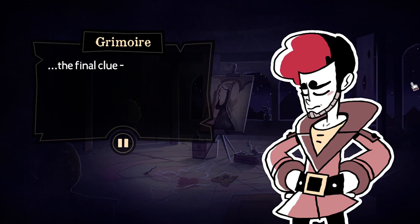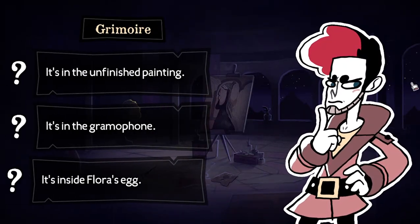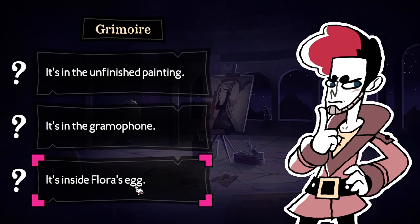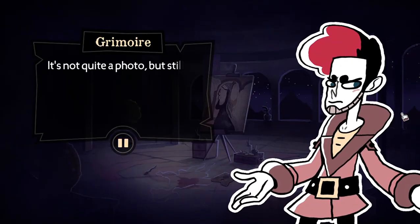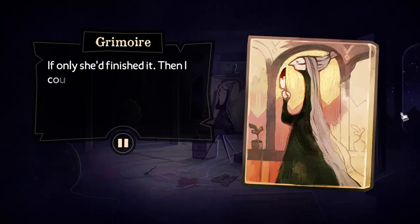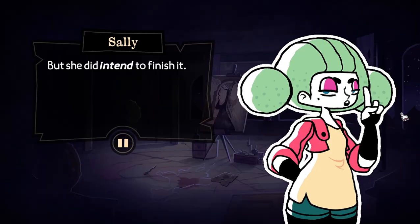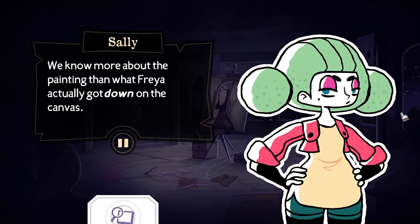The final clue about the crime scene. Freya left it for us right here. It's in the unfinished painting. It's not quite a photo, but still, it's an image of the crime scene recorded just before the murder. If only she'd finished it. Then I could be totally sure. It's true she never finished it, but she did intend to finish it. Meaning? We know more about the painting than what Freya actually got down on the canvas.